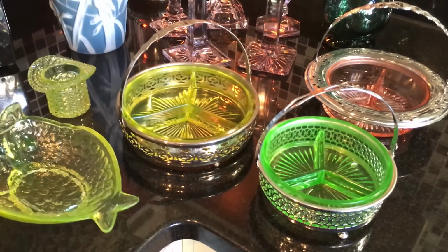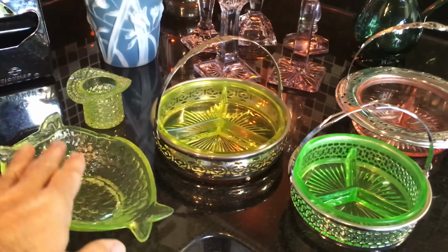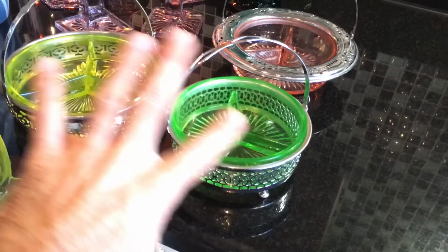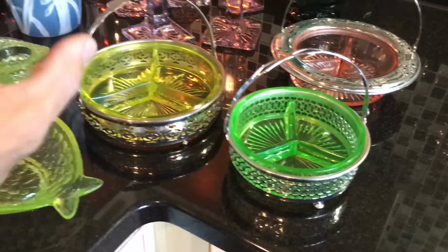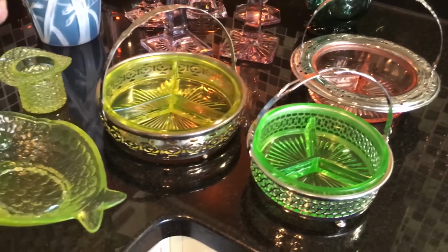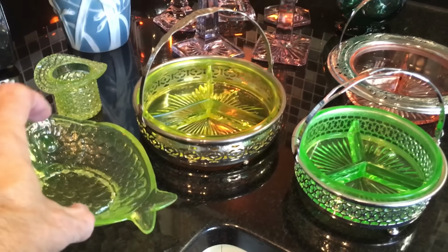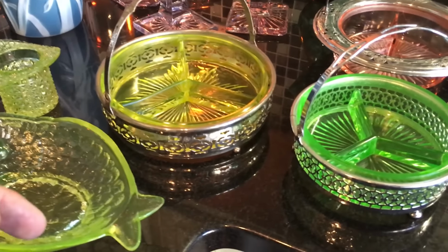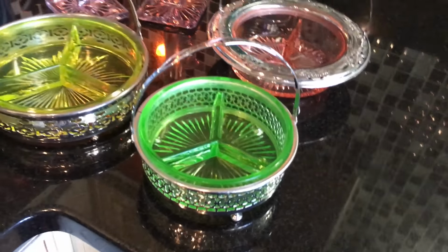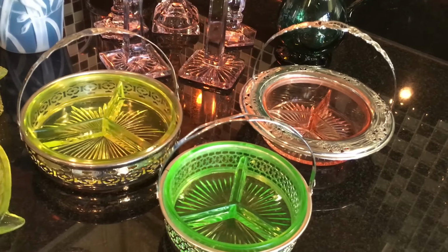But I learned many years ago, if you talk to those old-time Vaseline glass collectors, this is true Vaseline glass right here, and not this. Yes, they all have uranium in them, so they'll fluoresce under a black light, but Vaseline glass is typically considered glass that has more of a yellowish tint, and it can have a yellowish greenish tint, but certainly not this pure green, which is really just uranium glass. And that's not an opinion, but that's pretty much the way it's been for the collectors for years and years and years.